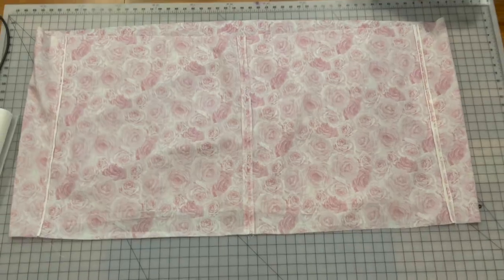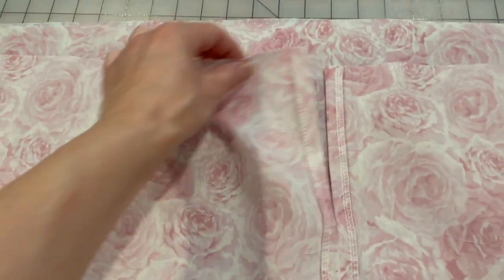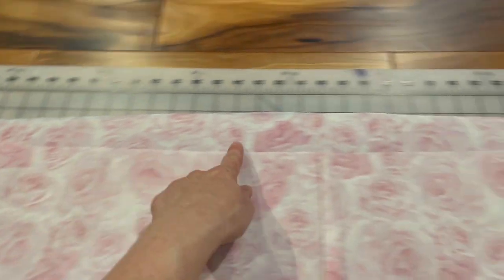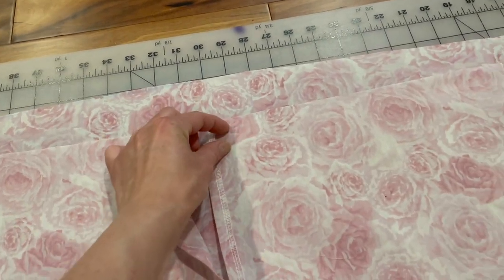Wish me luck. Okay, now that the center back seam of the skirt is sewn and a little bit is left open, I'm just going to gather all along the top edge, two rows.